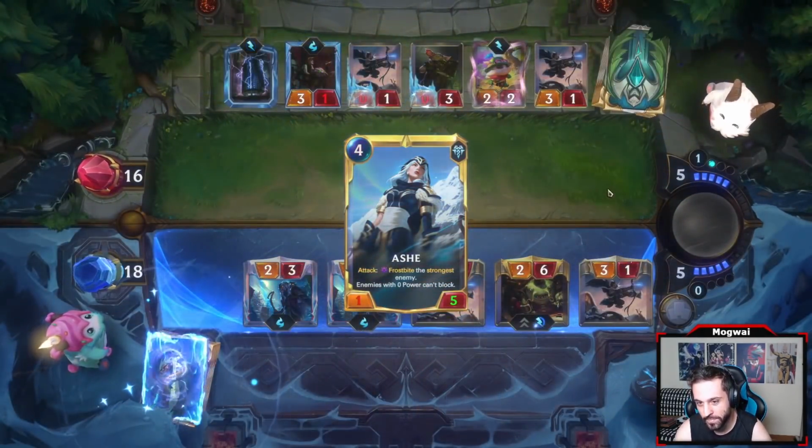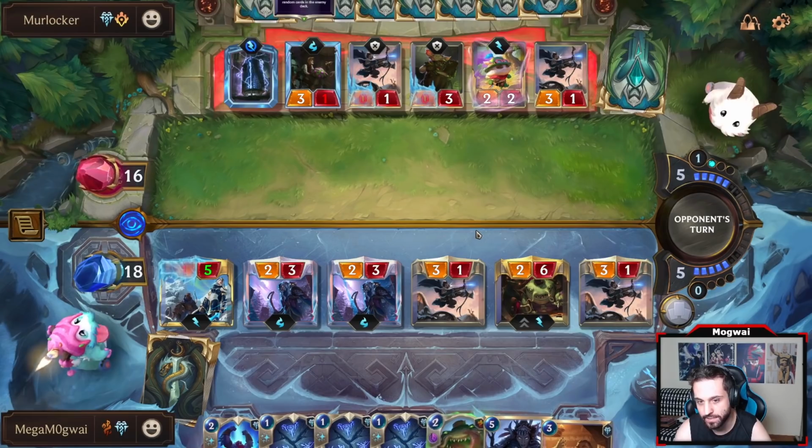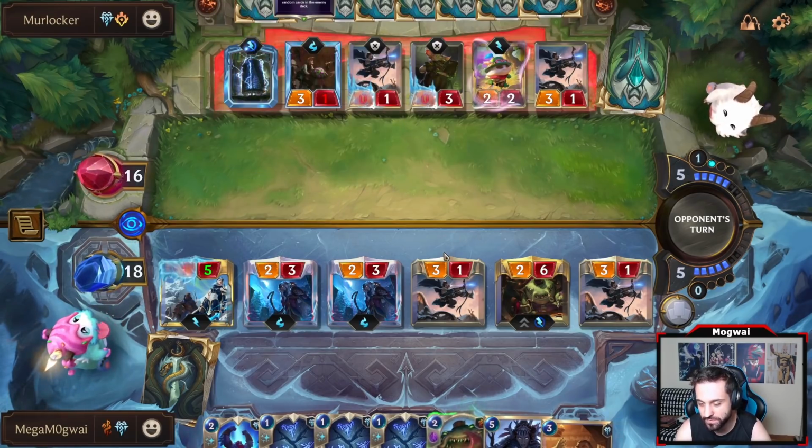We're not gonna necessarily start using our freezes yet. This Ashe has one attack, which means it trades almost perfectly into everything.